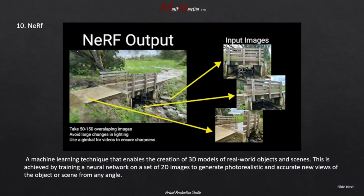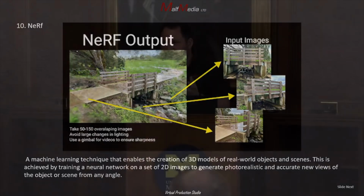NVIDIA, you've got to love them. They put out fantastic videos on their conferences. We're a long way away from making perfect NeRFs, but we're getting there, and it's going really, really quickly. So you just go out, make a bunch of pictures, run it through an AI module, and it gets you a 3D, photorealistic 3D model of the world that you will be shooting in, and then the possibilities are endless. And with that, I'm really going to just wrap it up. Thank you.